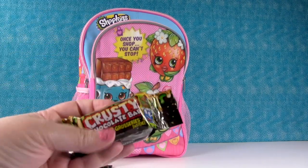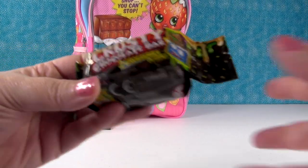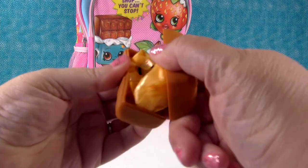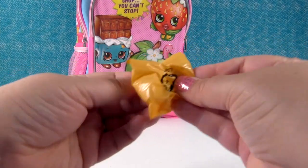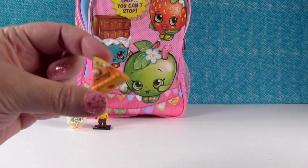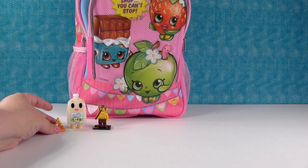Oh, I feel something awesome. Just what you want in your back-to-school backpack is a crusty chocolate bar. Yes. Maybe one from last year. This is a Grocery Gang blind bag. And inside we get two grocery items. Our first one is the pizza. What's he called? Putrid Pizza. Putrid Pizza. Yep. I forgot his name. I was going to call him Yucky. He's going to sit over here with the milk.